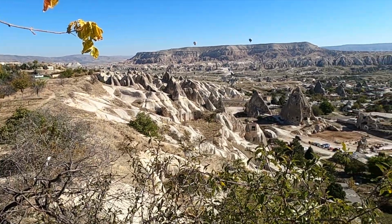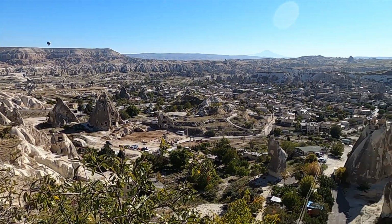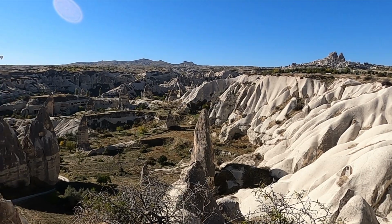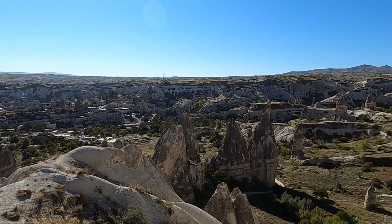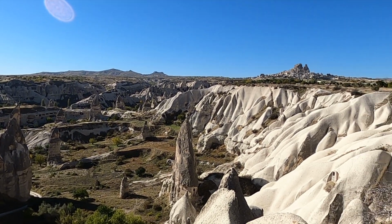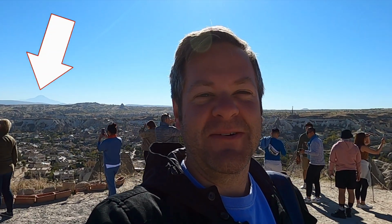Our first stop today is a panoramic of Cappadocia itself. And wow, this is even more stunning than before. There are 3 volcanoes that are responsible for creating Cappadocia, and one is behind me, which is very cool. And the other 2 you can't see from here, but what happened was there were soft rock and hard rock that formed from that. Now all the soft rock is gone, what's left is the hard rock.